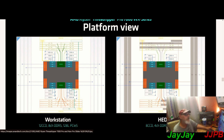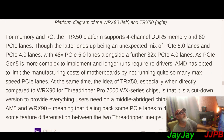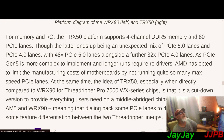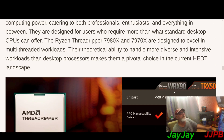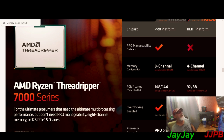I think it's pretty cool that they come up with this, but I cannot see recommending $5,000, $2,500, or $1,500 for something like this to anybody. I can't really recommend it, but I can tell you it's out here.